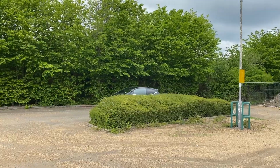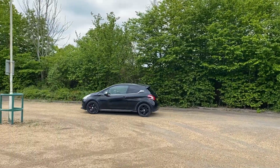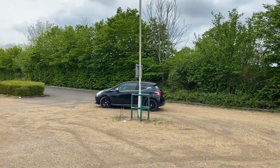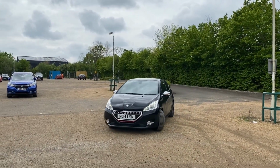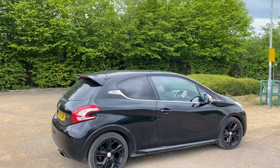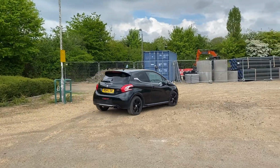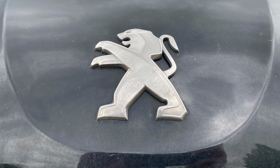all our hard-earned pennies. The Peugeot 208 was first introduced in 2011, the 5-door followed in 2012, and the GTI arrived in 2013. This is the first generation of the 208, also known as the A9, which ran up until 2019 in Europe, when it was replaced by the second-gen 208. Built on PSA's PF1 platform, which the 207 was also derived from.